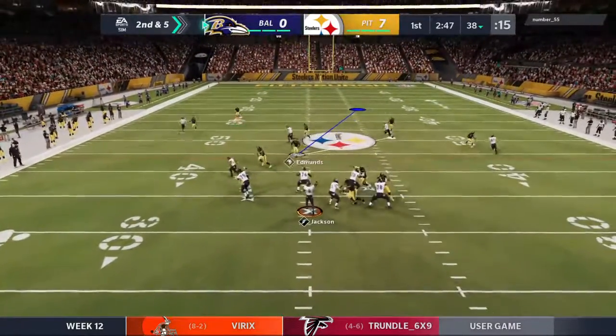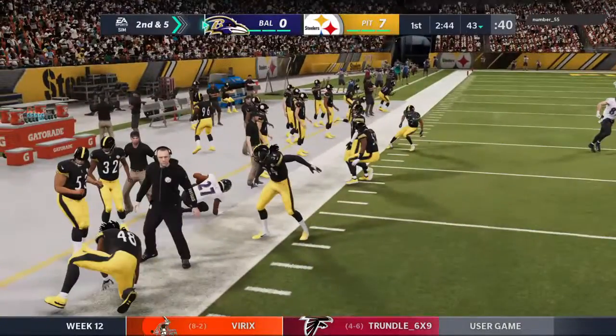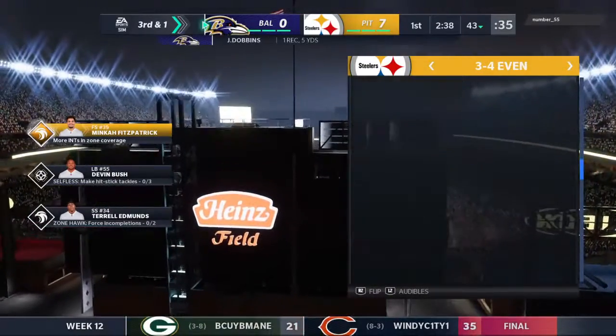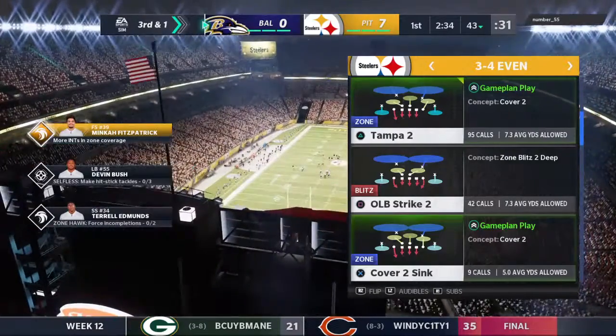From the 38, Jackson. That'll be complete to Dobbins. And he'll get up to the 43-yard line. Looked like a pretty good, safe play right there. No, he's had trouble with the interceptions in this game there. Hits his guy out in the flat.